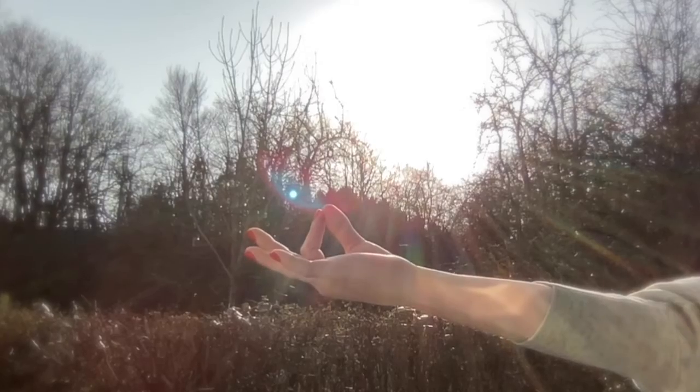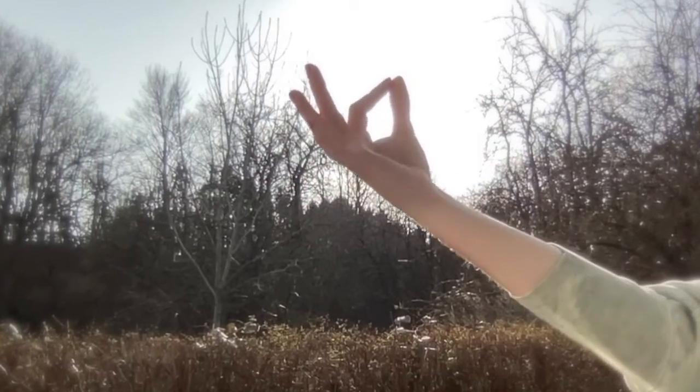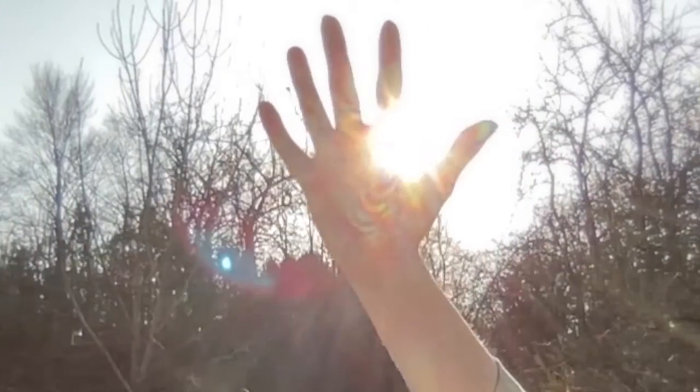The Gyan mudra is one of the most popular mudras. It is formed by touching the tip of the index to the tip of the thumb. It stimulates the knowledge and wisdom within you. Its effect is receptivity, balance, and gentle expansion.